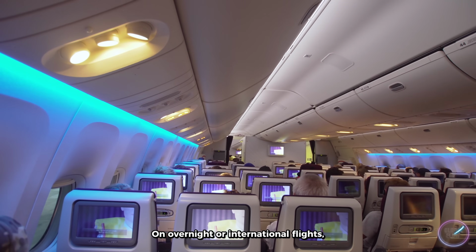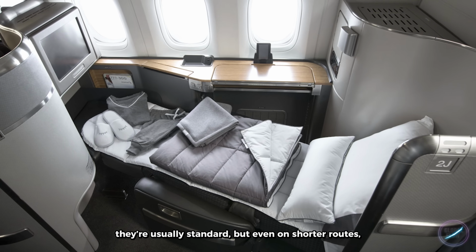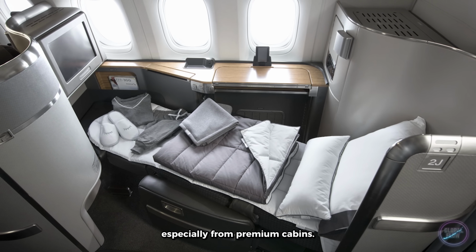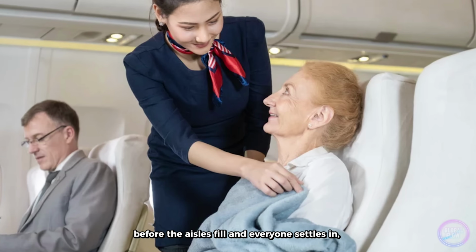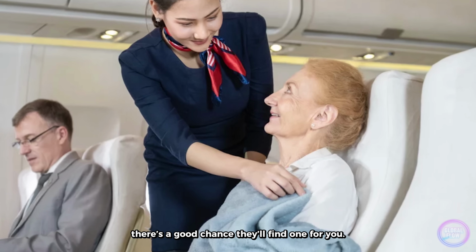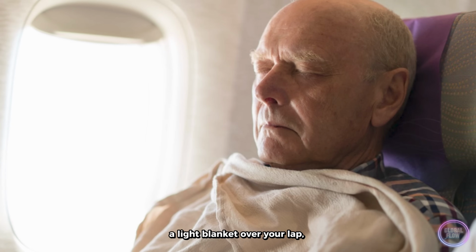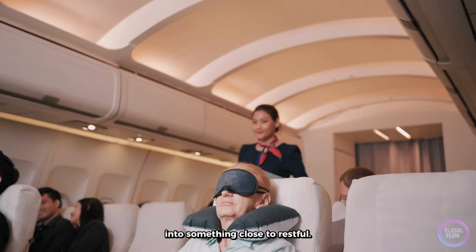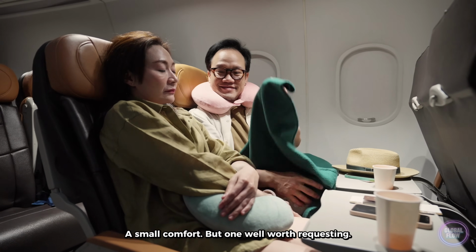On overnight or international flights, they're usually standard. But even on shorter routes, there may be a few extras tucked away, especially from premium cabins. Cabin crew rarely offer them by default, but if you ask early, before the aisles fill and everyone settles in, there's a good chance they'll find one for you. A soft pillow behind your lower back, a light blanket over your lap. It's not much, but it can turn a restless flight into something close to restful. A small comfort, but one well worth requesting.